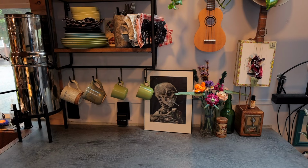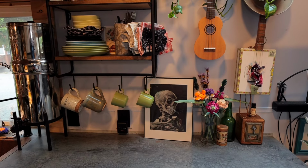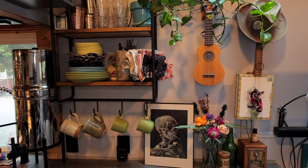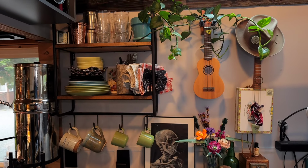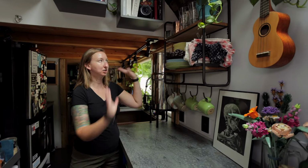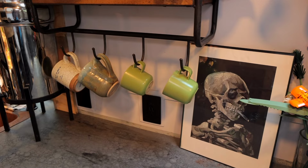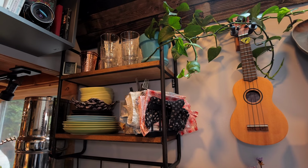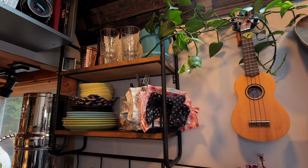Right over here, we also have some open shelving where we keep all of our plates, silverware, napkins, all that kind of stuff. I thought this shelf was so cute. I found it at a Cost Plus World Market, and it just kind of holds all that stuff, and it puts it on display, which I really love, and just helps keep things, again, feel a little bit more open in our house.